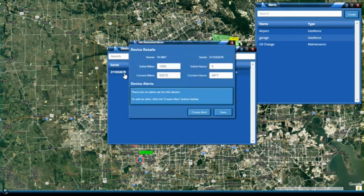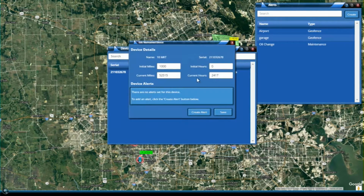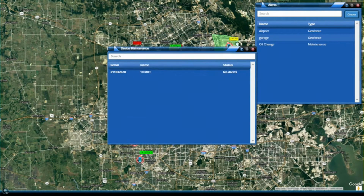And this is where you create your different current miles and initial miles. This is important because then it adds up those miles, as the device transmits, it's recording those miles. So now it can be used here. Now we create an alert here, and this is where you can also add your condition. You can have your different maintenance alerts there. So you simply add the mileage starting out there. Yep, that's right.